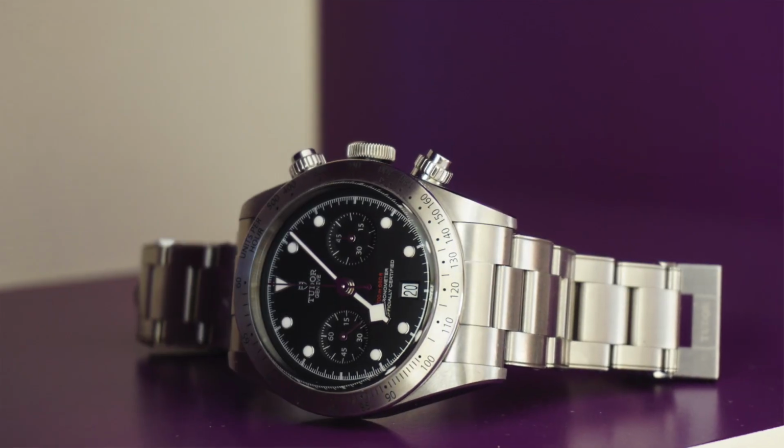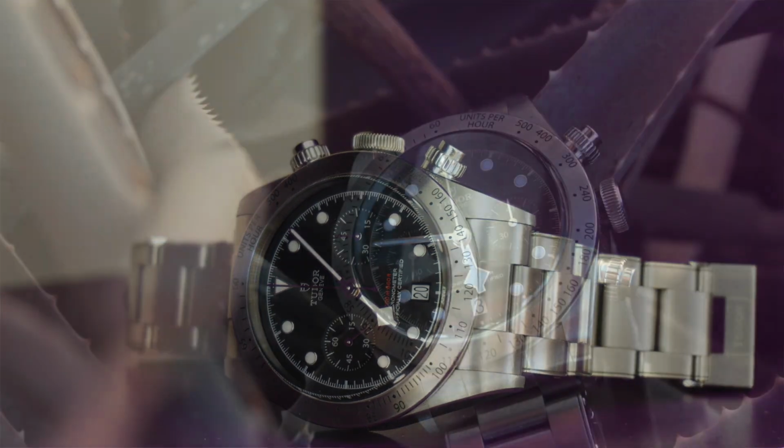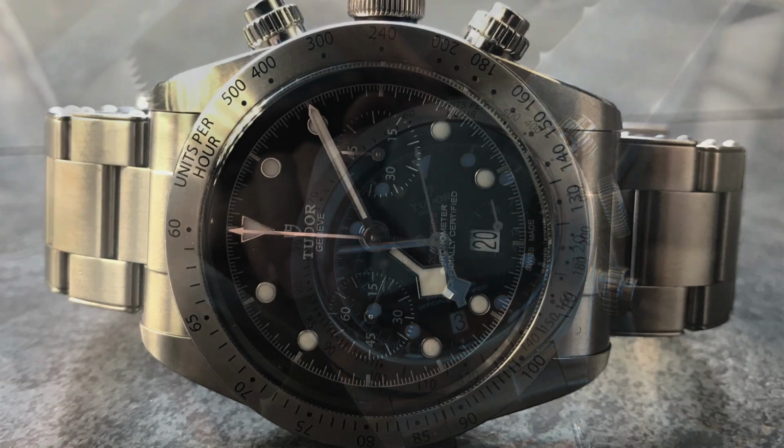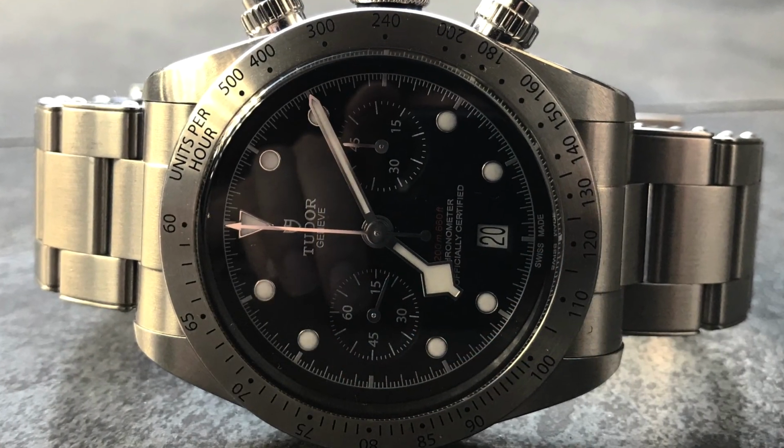That's my preference, but the point I'm trying to make is that in this hobby, we can always learn new things, and that's the fun of it. I don't regret for a minute having bought it because I learned a lot from it, I enjoyed it, it's a cool watch, and it made my knowledge a little bit broader, and it gave me something that I can share with you guys. So let me know in the comments below what you think about the Black Bay Chrono.